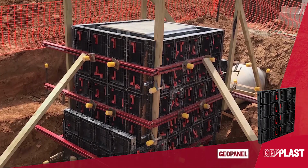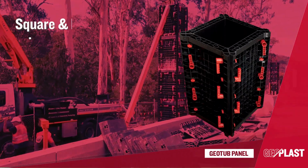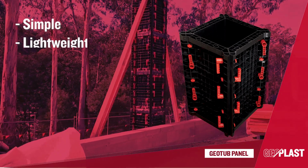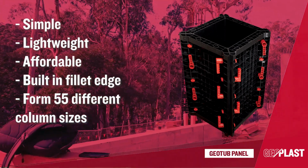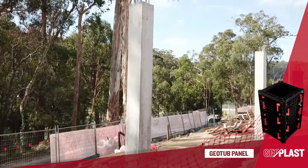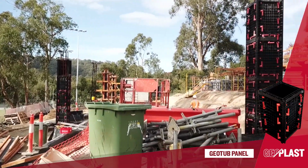Forming stormwater pits and bunda tanks is simple thanks to Geoplast's modular design. GeoTub Panel is another great Geoplast product for forming square and rectangular columns. GeoTub Panel was developed to be as simple, as lightweight and as affordable as possible. Featuring a built-in fillet edge, the GeoTub system can form 55 different column sizes. It was perfect for a high school redevelopment in Upper Victoria, forming over 70 columns from 900mm to 4.9 metres in height. The GeoTub panel is able to reduce column forming time by over 50%.